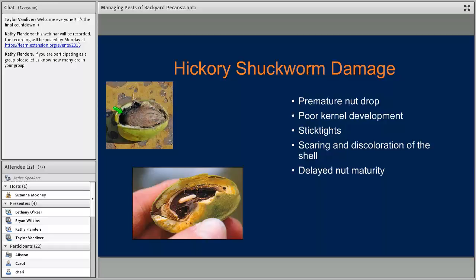It's going to cause poor kernel development. And you'll get stick tights. Now, stick tights, I'm sure you've seen them, are when the nuts are sitting there on the tree and the shucks won't open and they just stay green and they'll just eventually drop or they'll just keep hanging on the tree and turn black. But the shucks won't open. That's called stick tights. Shuckworm damage also causes scarring and discoloration of the shell. And if it doesn't cause a stick tight, it can delay the nuts into opening extremely late.